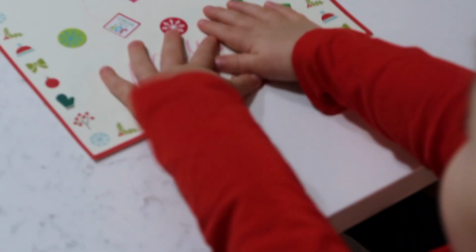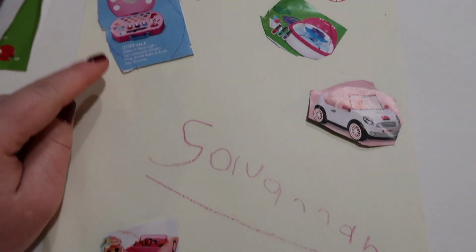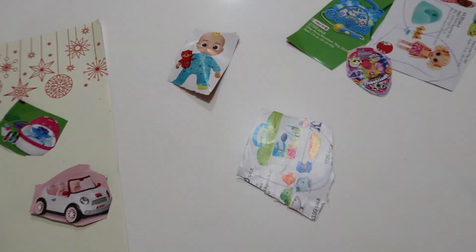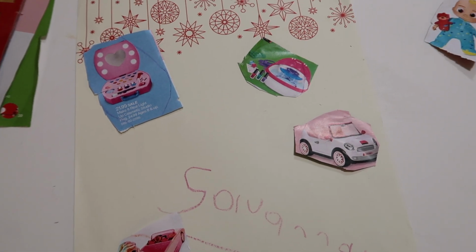Okay, so Marcus made his list, and I think we're gonna put some stuff on his list. Savannah did her list, which she's still working on, right? Okay, so we are working on our list, but Savannah did not finish hers yet. She cut out all of this stuff, but we are not finished. This is actually from Marcus. He loves Cocomelon, but his list is crumpled up over there. So anyway, we are working on this, so we're gonna just glue these down and mail this to Santa.